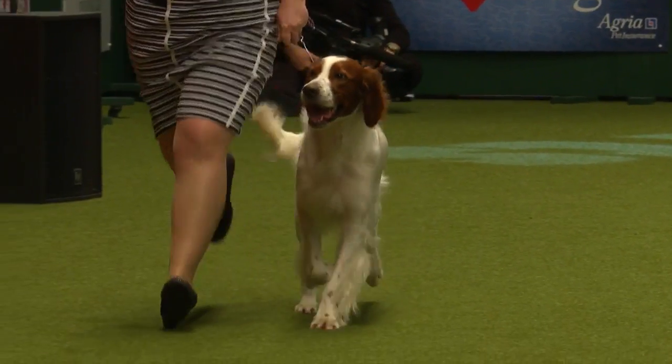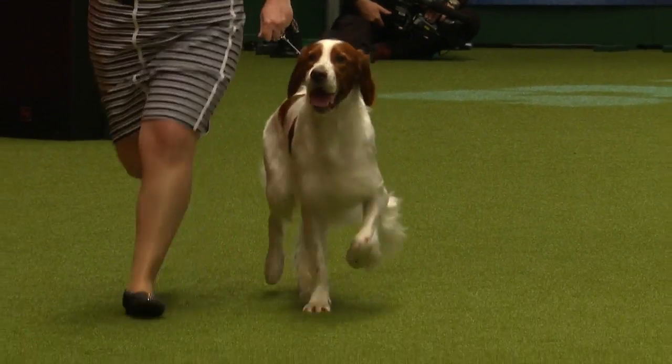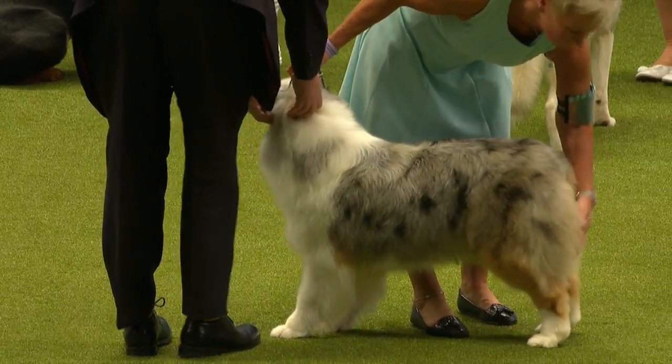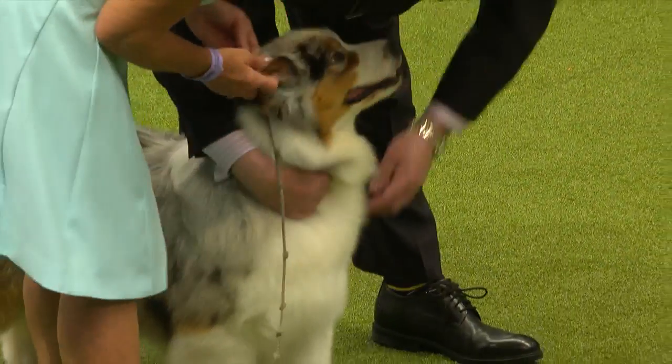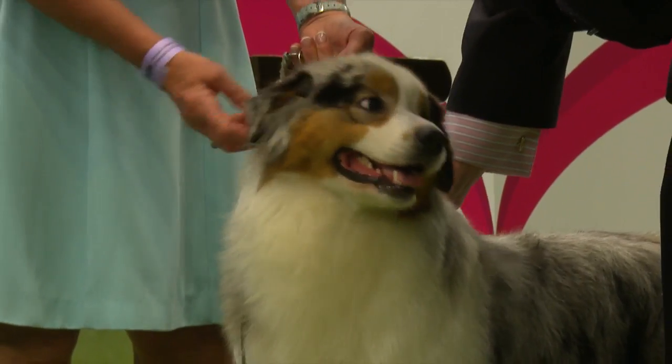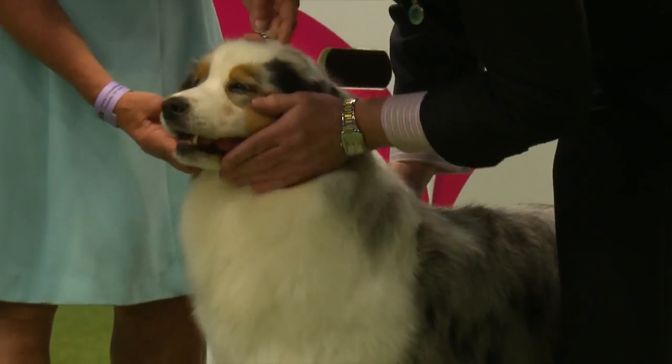So next in line, we're going to take a look at Vogue. Vogue is an Australian Shepherd dog. Neil and Angie Allen and Robert Harlow own the dog. They come from Oakham in Leicestershire. This is a bitch.